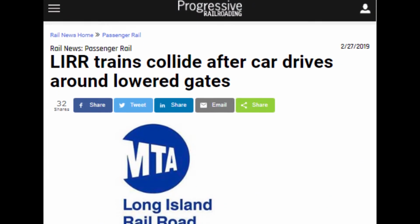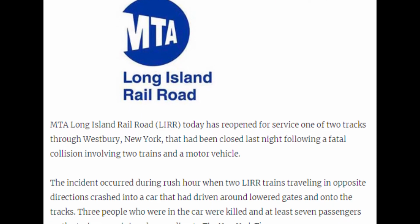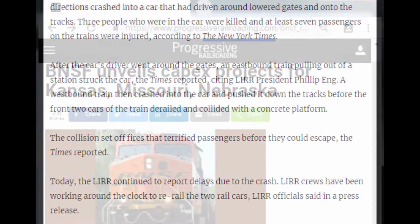On February 27th, a truck drove around the lowered barriers at a crossing along the Long Island Railroad line in Nassau County. All 3 men in the truck were killed, and 7 people on board the train sustained injuries.